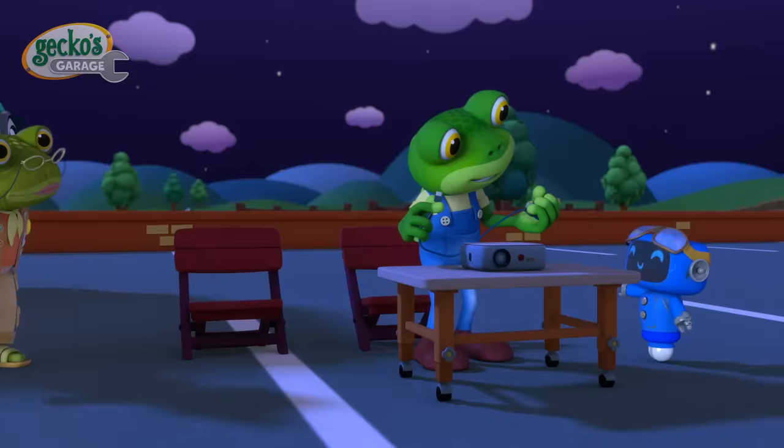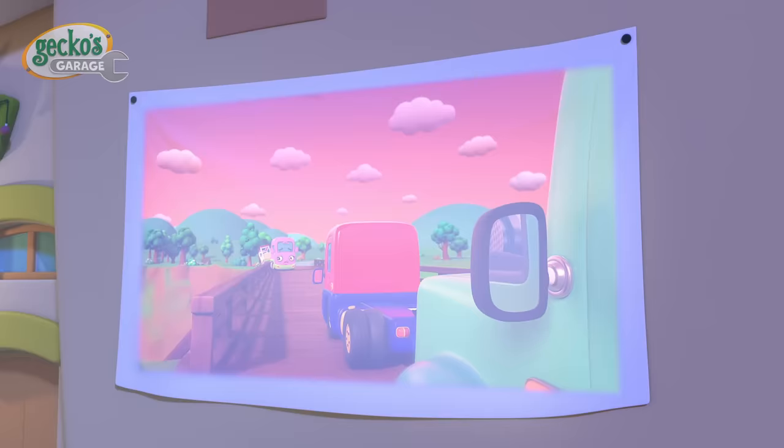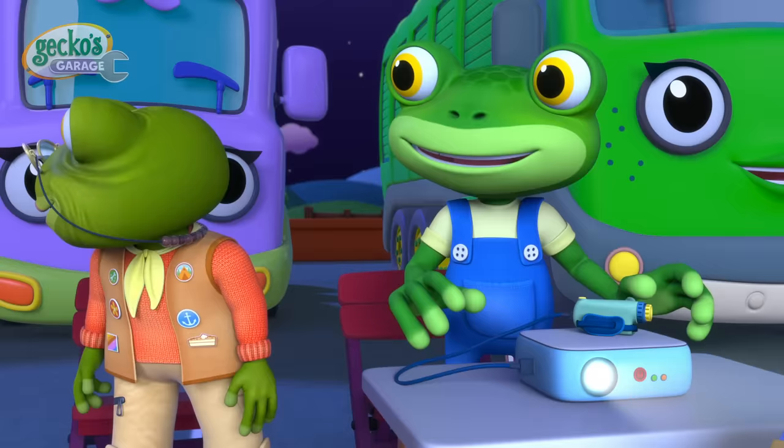What movie are we watching, Gecky? Attack of the Giant Forklift? No, it's a special premiere. Blue's film, A Brave Baby Truck's Rescue. Ooh, I hear the cast is fabulous.